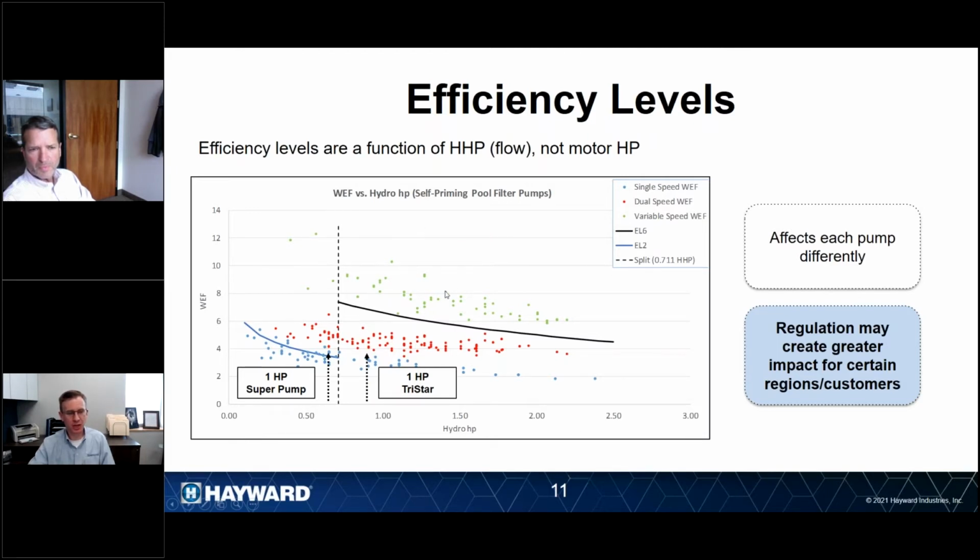These dots are color coded and show what I think a lot of us already know, that all things equal, a single speed pump shown in blue is less efficient compared to a 2-speed pump in red compared to a variable speed pump in green. So that's just level setting that. But this shows the results of the negotiation. And there's a couple things.